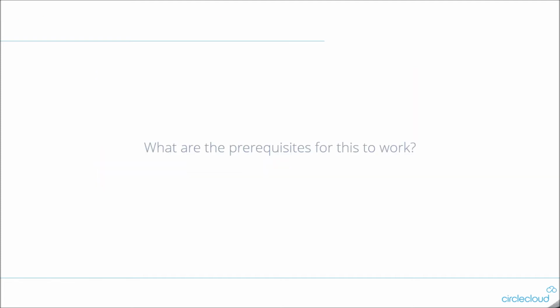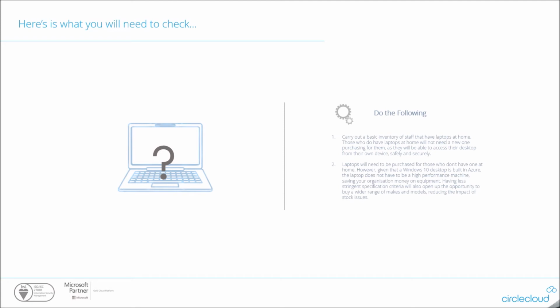Some prerequisites for this to work, and what we recommend, before considering this solution, is that you carry out a basic inventory and ensure that staff have laptops or desktops at home. It might be the case that the majority of people do and a couple of them don't, and if that's the case, it still might be worth buying those users a couple of laptops rather than everybody laptops and still using this solution, and they would then use those laptops to connect to the Azure virtual machines. It still probably would be cost effective depending on the ratio of people who did have machines of their own and those who didn't.